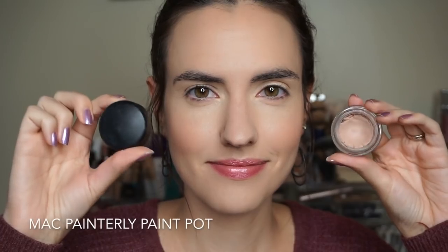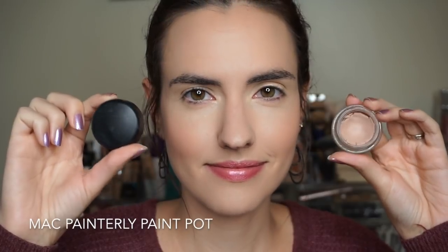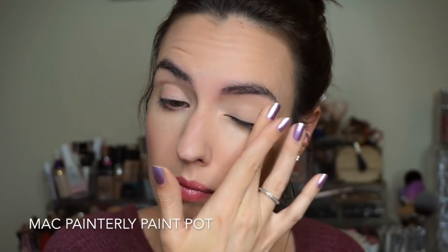Now that you've seen the swatches, I'm going to jump into a quick tutorial so that you can see this palette in action, and then I'll wrap up all my thoughts at the end. I'm starting off just like I always do with my favorite eye base. It's the MAC Paint Pot in the shade Painterly. Then I'm going to set that eye base using the shade Hotspot from the Naked Cherry palette.